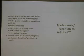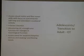So again, with the adolescent transition to adult, it's basically the same kinds of things with the visual motor and fine motor. At this point they're going from middle school to high school, so we're going to be looking more at accommodations, and whether they're going to need writing accommodations and things like that in place. We start doing interest checklists because I think that's really important for adolescence and into adulthood: finding an interest besides texting your friends, sitting in front of the computer, and web searching, but we want to have other interests as well. Upper extremity strength, looking for changes in neurological functioning, and then again assistive adaptive devices and seating and positioning needs.